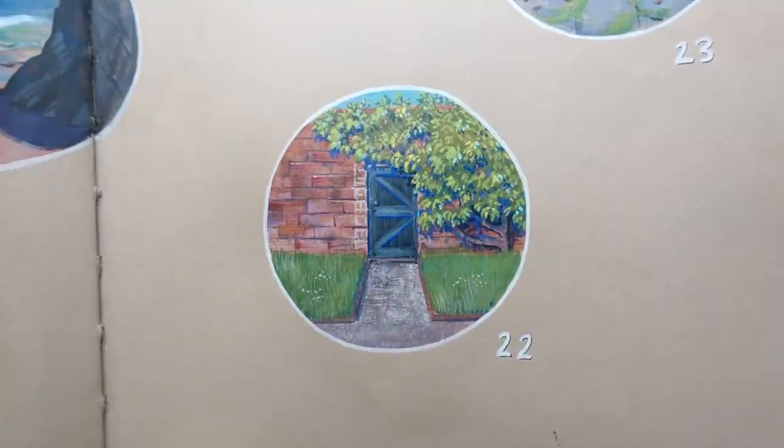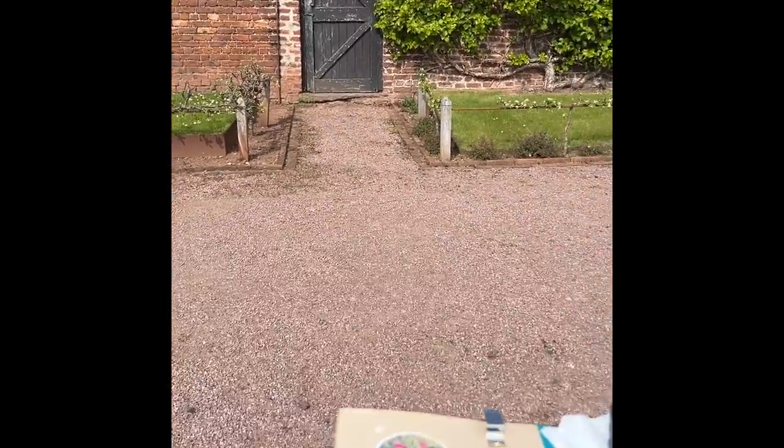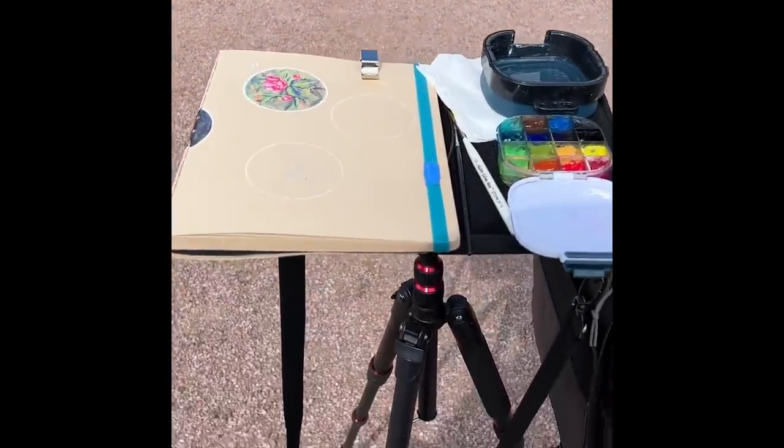One of the biggest questions I received over the course of the month was, how do you simplify a scene, or how do you choose what to focus on each time? And here's my biggest lesson.